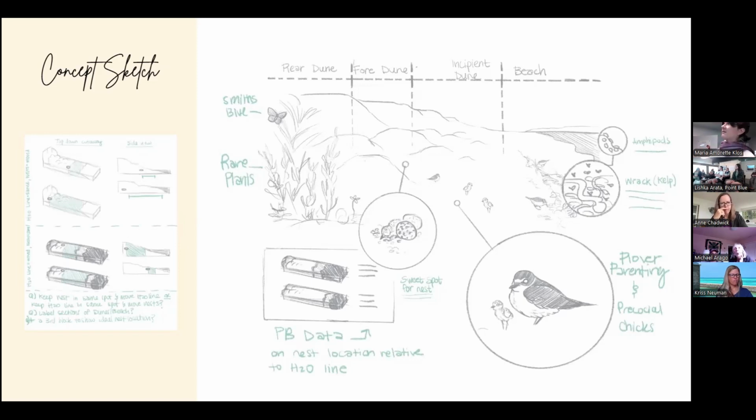So that's the concept sketch phase. This project focused on the dune ecology. I'm going to use this little pointer if I can. Up here are the dunes, and we're highlighting a few of the threatened and rare species that are found in the dunes that would be at risk.